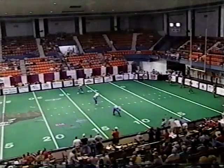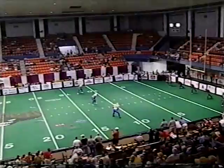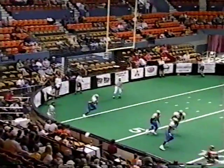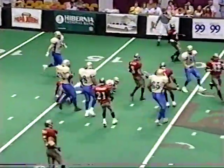Well, Beard and Bates are back to receive the kickoff. And there's Clint Stanford, who drills it deep to Beard, who'll take it out. He's at the 10. He's at the 15. Got a little running room. A good tackle.